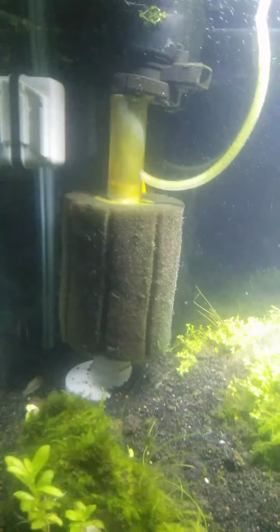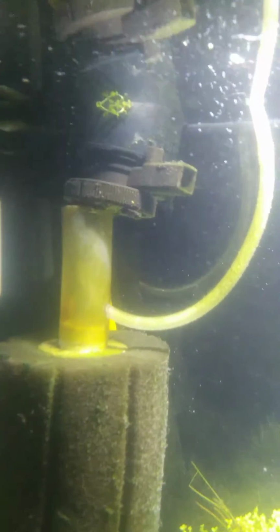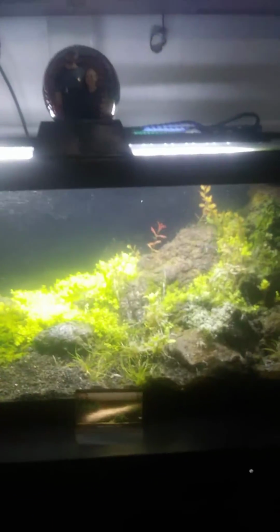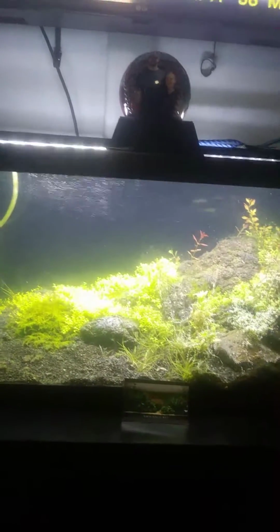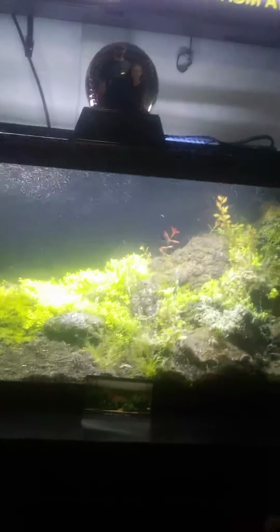I have my CO2 running through the up tube of a sponge filter and into a little powerhead there. Guess that's what we would consider it. And yeah, it's got bubbles right now. It's currently running at about 6.6 pH. Couldn't tell you what bubbles per second it is, but it is definitely doing the trick with growth.